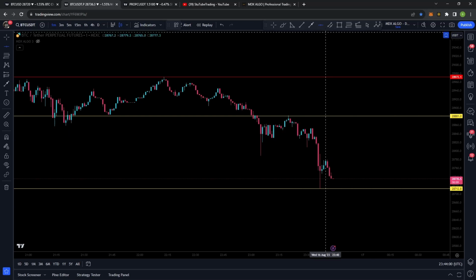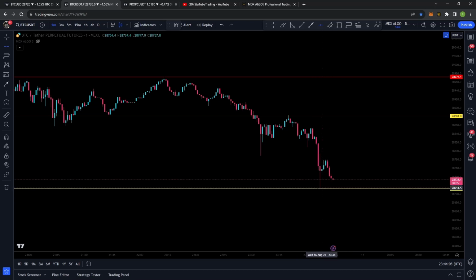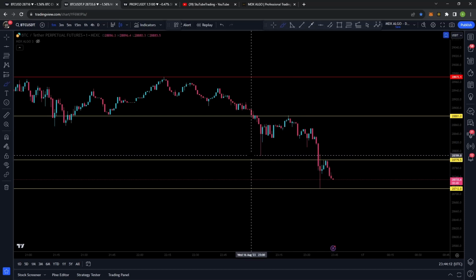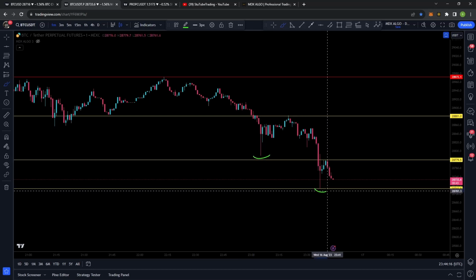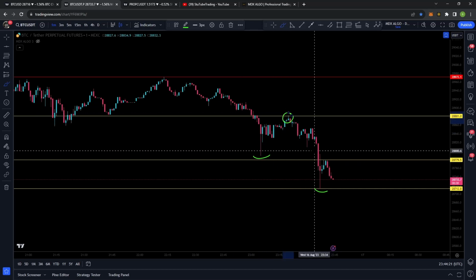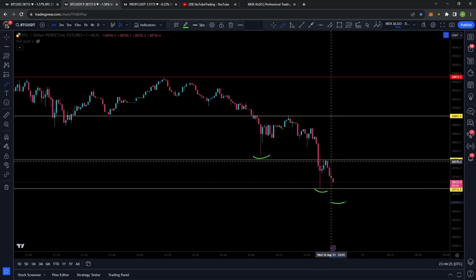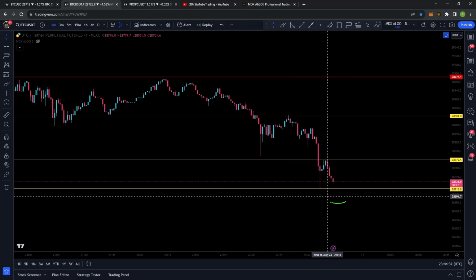So right now, I am kind of just waiting to see if we do end up breaking this low here, then we'll have a new lower high, right? Because currently, this is our lower low. This is the highest point between the two. But now, if we end up dropping this, set another lower low, then this would be our new lower high. Hopefully that makes sense. Let me know if I'm unclear about anything, obviously.